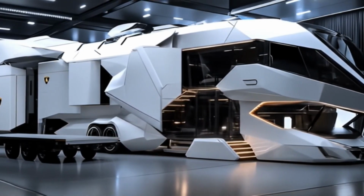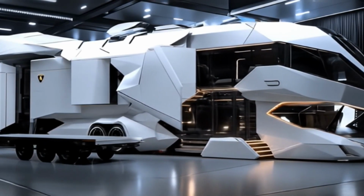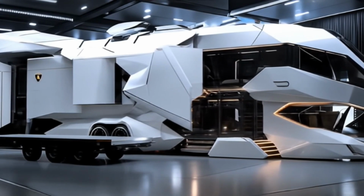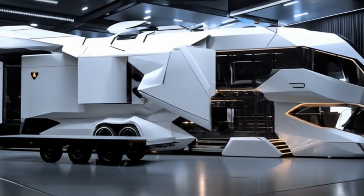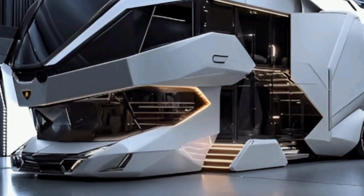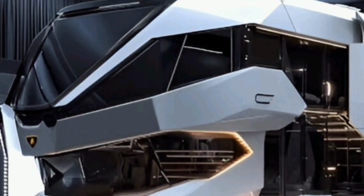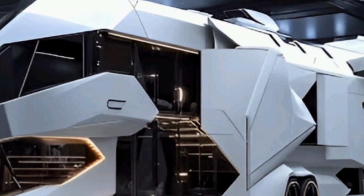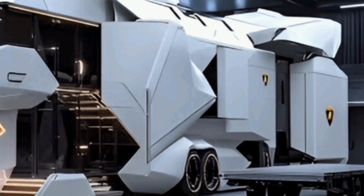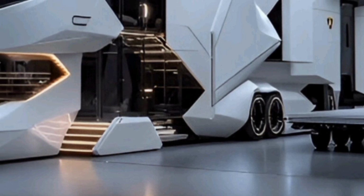Technology is at the heart of the 2026 Lamborghini Motorhome. It comes with an AI-powered control system that manages everything from climate control, lighting, and security to entertainment and navigation. The massive digital dashboard provides real-time vehicle diagnostics, route optimization, and even integrates with Lamborghini satellite services for remote assistance. Safety is top-notch with features like autonomous driving assistance, 360-degree cameras, emergency braking, lane keeping assist, and adaptive cruise control. Solar panels on the roof help in charging the auxiliary batteries and running appliances without relying on external power sources.